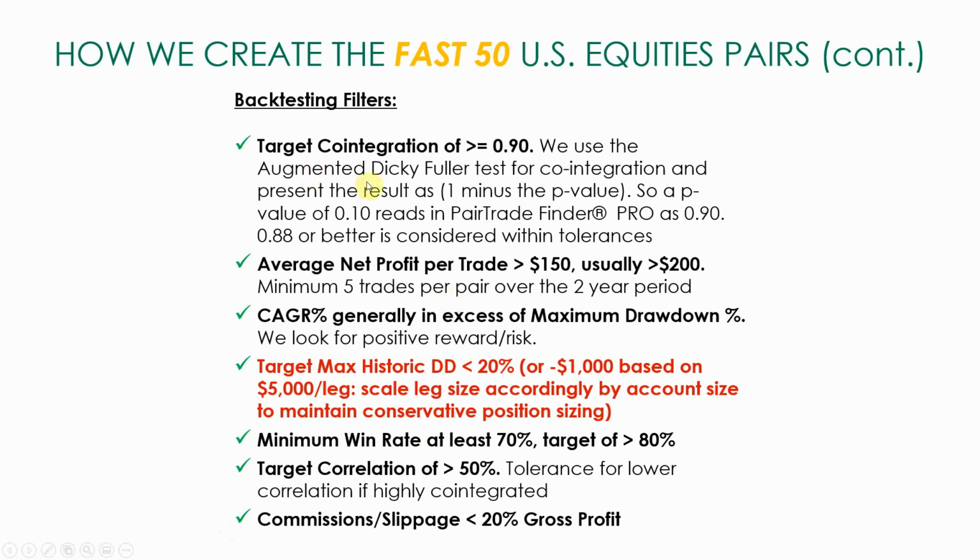How do we filter the back tests? We look for any pair that's got 0.90 of co-integration or greater. We use the augmented Dickey-Fuller test for co-integration, and we use reverse co-integration, so we invert the ratio. So a p-value of 0.10 reads as 0.90 in PTF Pro. We let that be 0.88 or better as a tolerance for data.